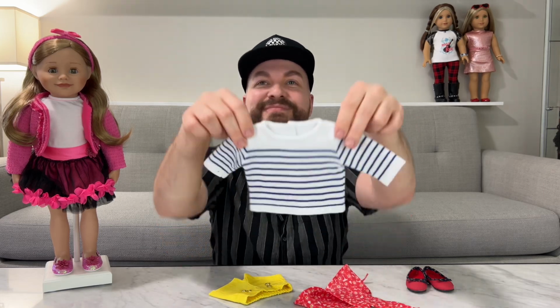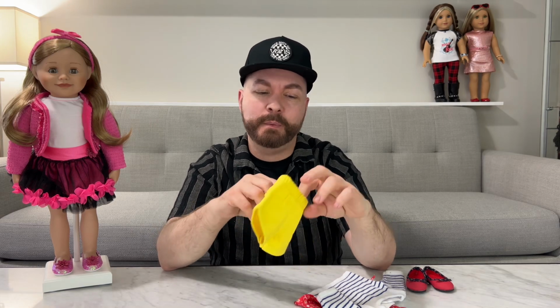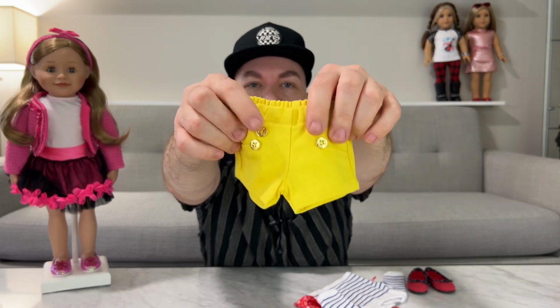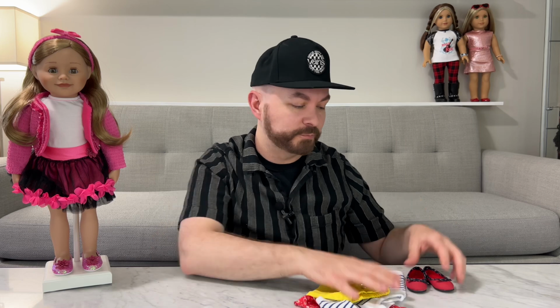And I hate that. But it's a cute striped sweater, I guess you could call it, chemise. And these cute little shorts that I think are going to fit really well on an American Girl doll. Some button details up here. They're metal buttons. And they're decorative pockets. Not that you could reach your hands in there even if they were functional, but I'm just letting you know they're decorative and they're so cute.